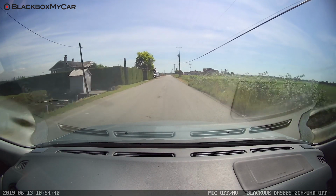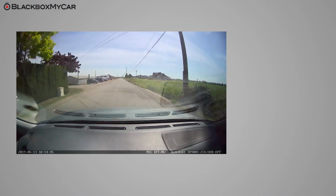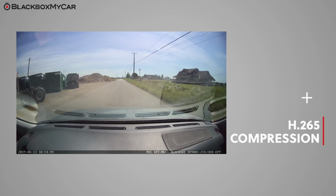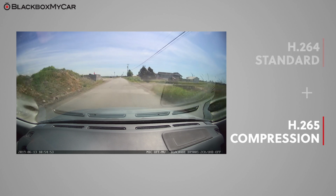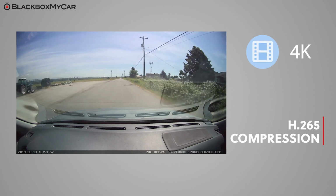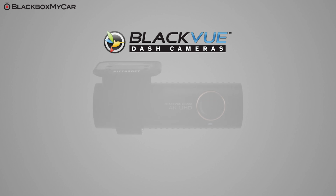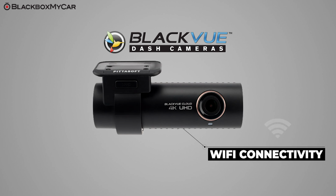One of the main concerns of 4K is the video file size, and BLACKVUE addresses this concern by offering the H.265 compression technology as an additional option to the standard H.264. With H.265, your 4K footage file is compressed to the same size as a full HD video. And as with all top-of-the-line BlackVUE products, the DR900S 2CH-IR supports Wi-Fi connectivity.